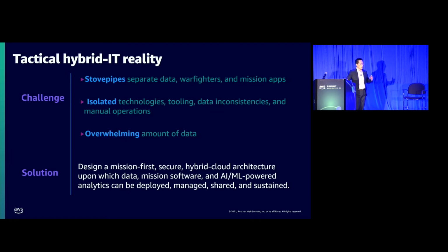And so how do you overcome this, right? The overall vision and the strategy should be, how do I design a secure hybrid architecture that can overlay and support all the existing data, all the missions, the software, the AI/ML-powered analytics that you want now and into the future, so that as you evolve over the years, you don't have to come back and completely re-architect your architecture again.